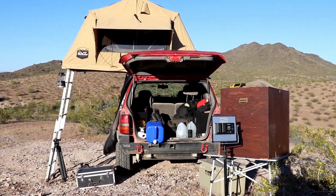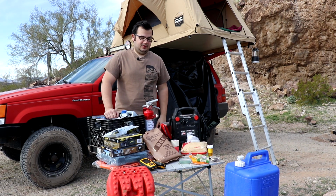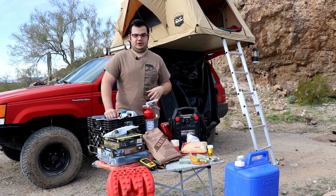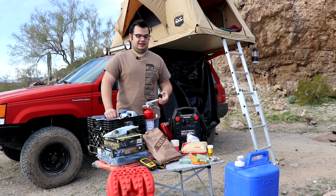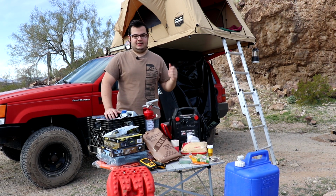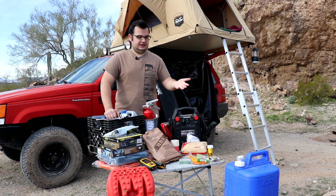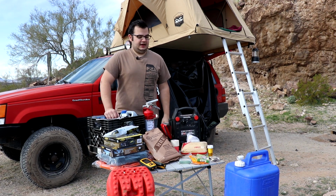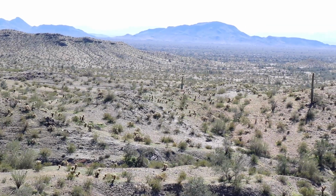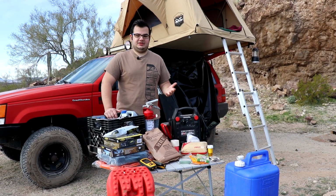Also, up front there, you can see the jug of water. I can't stress that enough. I always carry that jug and then an additional 1 to 2 gallons per person per day. So this is just a quick trip, I'm not out here for a long time, so I've got that, a couple more gallons inside, but this is used for stuff like camp cleaning and putting out the fire, and it could, in a pinch, be used as emergency drinking water. So the more water you have, the better. It's always good to have extra. I'd rather have way too much than not enough.